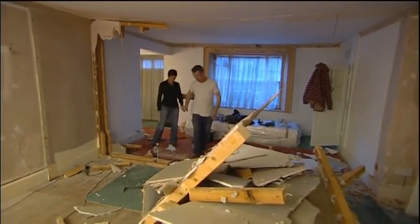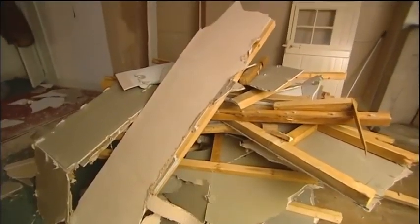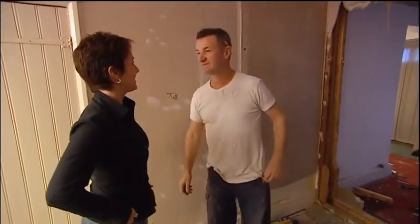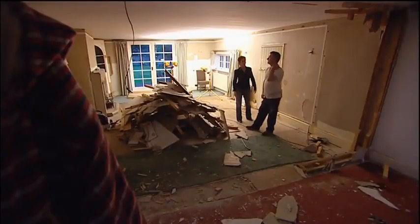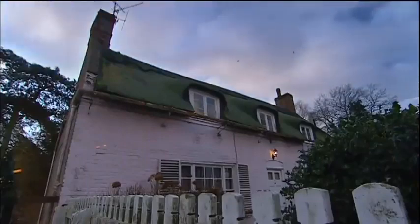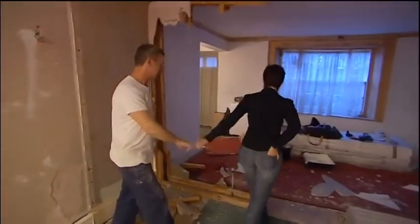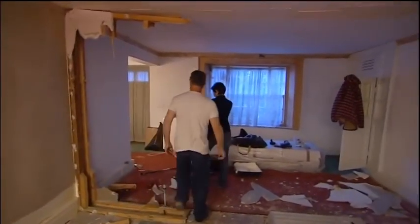But seeing the room opened up throws Jackie into confusion. I can't get over it. I don't know what to do now. I really, really don't know what to do. I really, really like it as it is, and I don't think I want to put the wall back up. I think I want to leave it as a big kitchen diner. In a big family house like this, it's much better to have a separate sitting room and a kitchen diner.